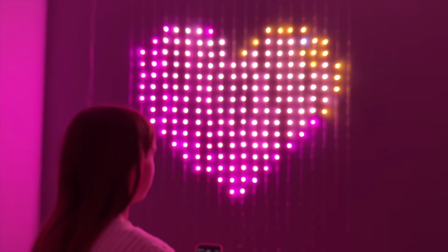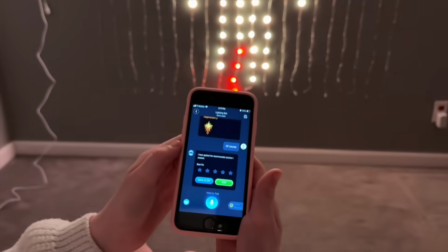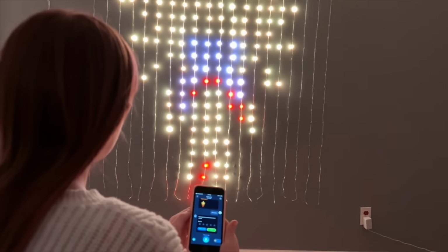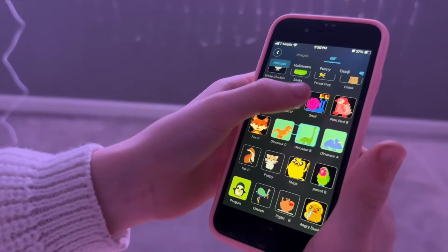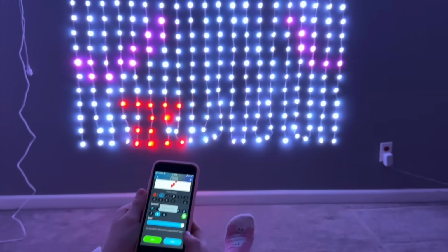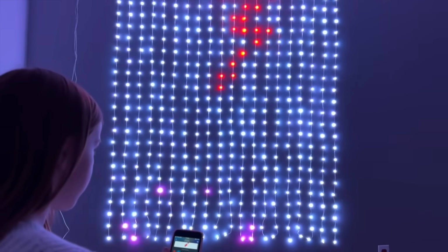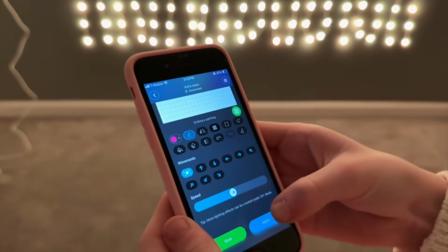Whether it's a twinkling star pattern or a colorful rainbow, the AI recognizes and visualizes your ideas seamlessly. With the enhanced visualized patterns and smooth GIF display, the images and designs translate perfectly onto the lights, creating a dynamic visual experience that's both fun and mesmerizing. The lights pulse, shift, and change color according to your creations, bringing your designs to life in real time. These features make the Govee curtain lights not only visually appealing, but also incredibly versatile, allowing us to customize our lighting experience to fit our needs and preferences effortlessly.